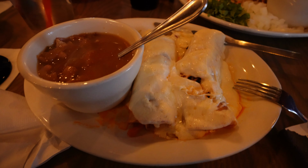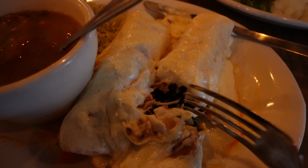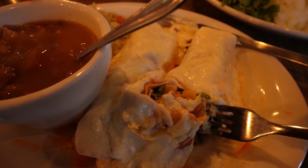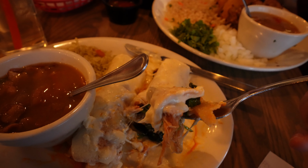All right, so here I ordered the spinach and chicken enchilada. And when you cut into it, you'll see that you get a pretty good amount of spinach, and also a decent amount of chicken. It also came with some tomatoes inside. I was having a hard time trying to pick it up. But the sour cream sauce on the top was really good. It was really sweet. I loved it.